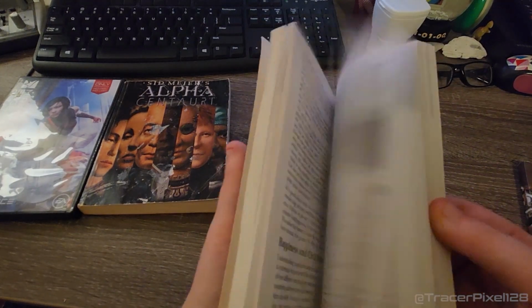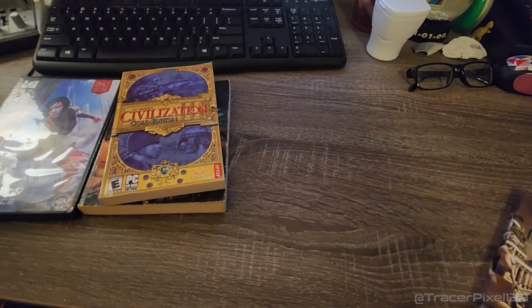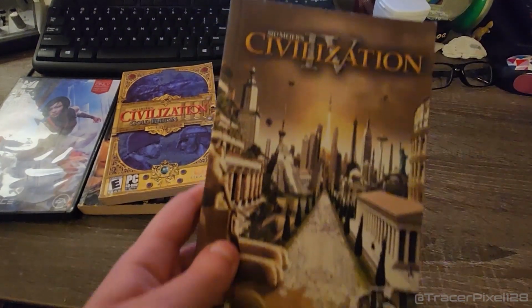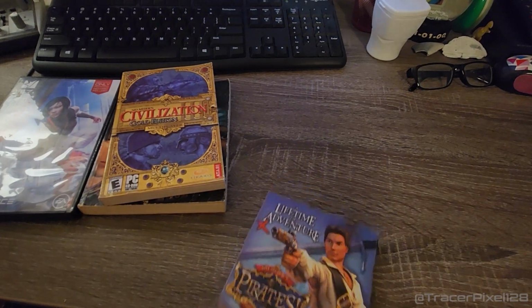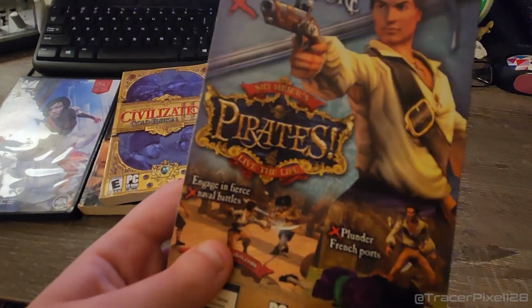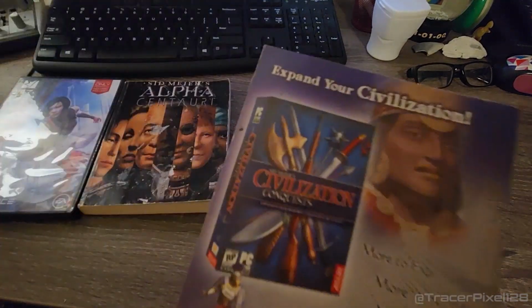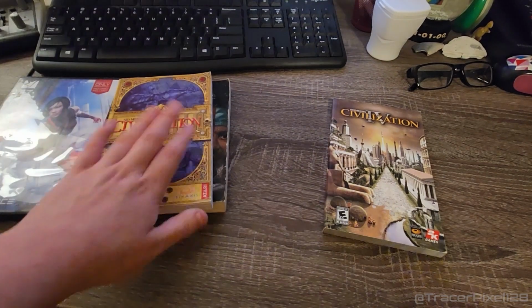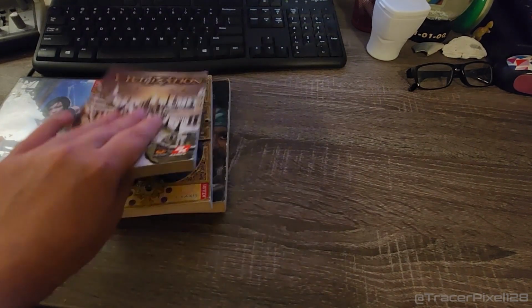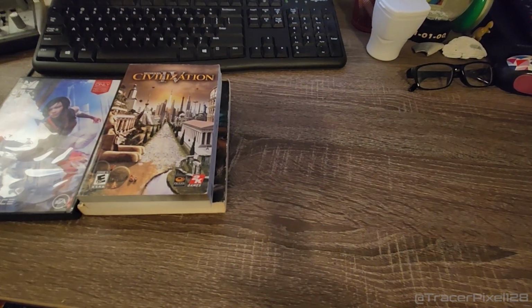Yeah, I still have the manuals for these, but the discs are long gone. And then the newest manual I have is for Civilization 4. I remember when my dad got this back in 2005 when it came out, and on the back is an ad for the remake of Sid Meier's Pirates. This one is Civilization Conquest, which is a spin-off of Civ. So that's some of the manuals I have. Oh, and one more.